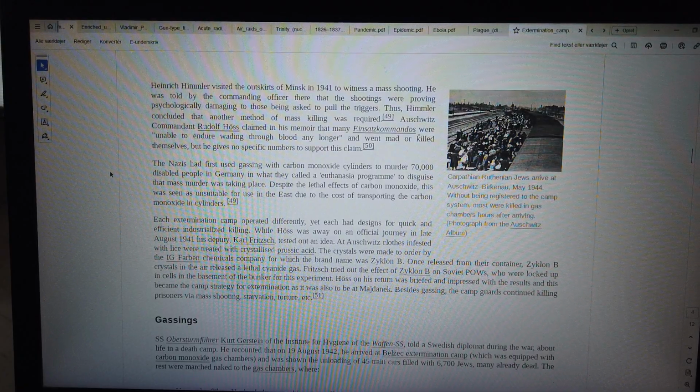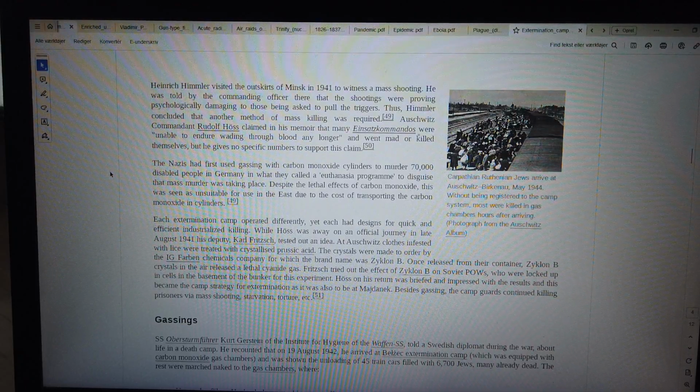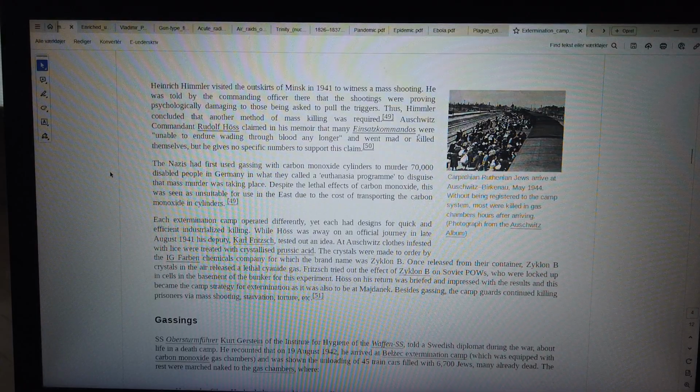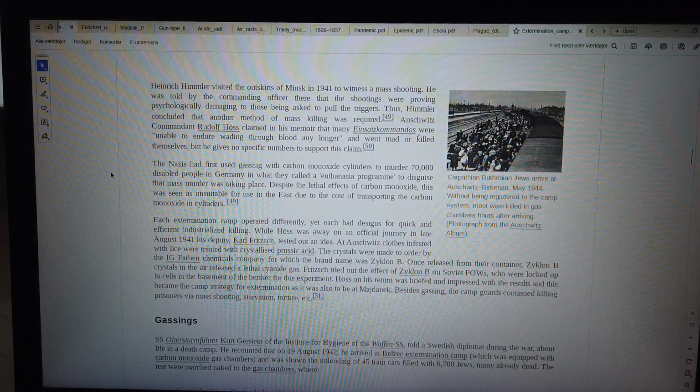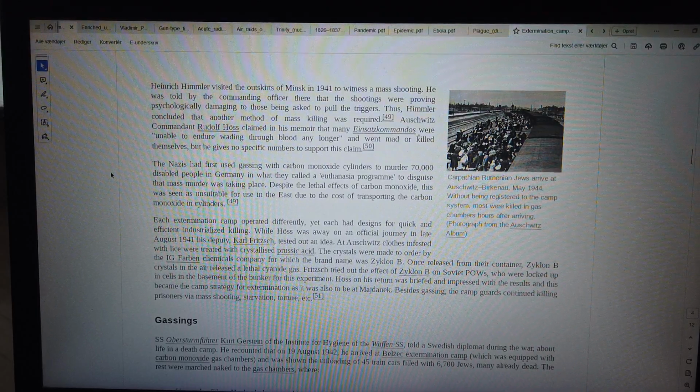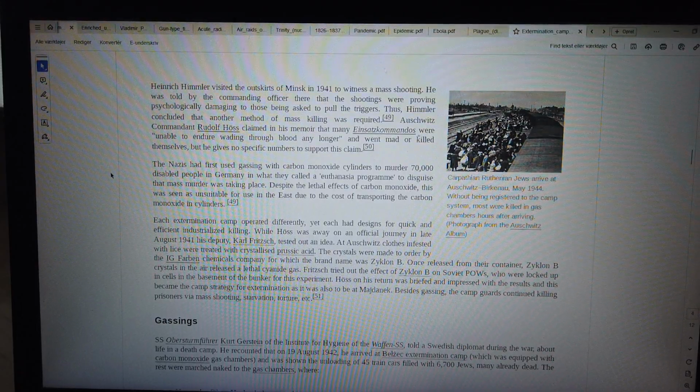Heinrich Himmler visited the outskirts of Minsk in 1941 to witness a mass shooting. He was told by the commanding officer there that the shootings were proving psychologically damaging to those being asked to pull the triggers. Thus, Himmler concluded that another method of mass killing was required. Auschwitz Commandant Rudolf Höss claimed in his memoir that many Einsatzkommandos were unable to endure wading through blood any longer and went mad or killed themselves. But he gives no specific numbers to support this claim.